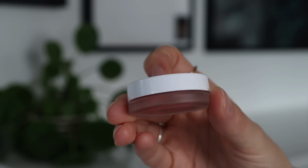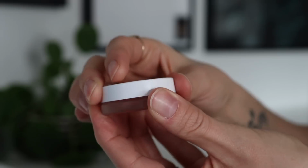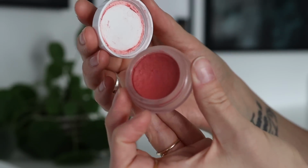Now I'm just gonna go in with a bit of blush. This is the Lip to Cheek in Modest from RMS. I love this stuff. I think it was last year or the year before I did a review of RMS, and I definitely want to try more of their products, but they just keep on lasting. There's still more than half left in this. But basically it's a cream blush.